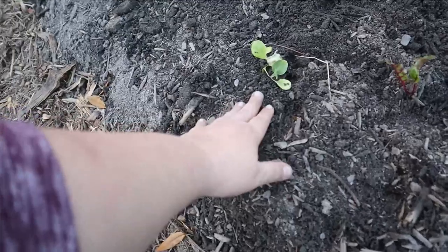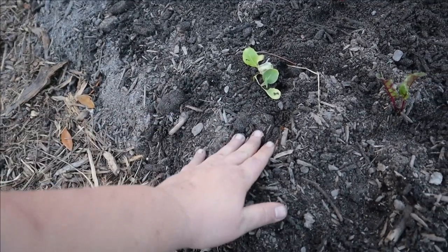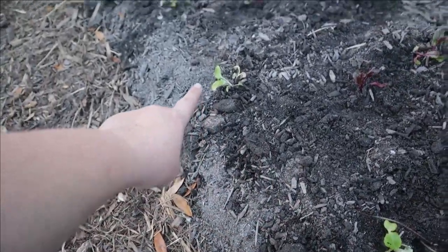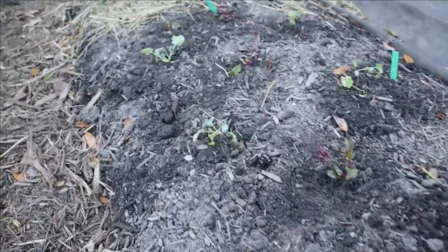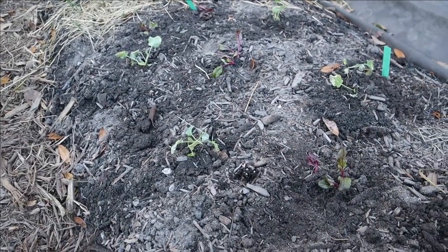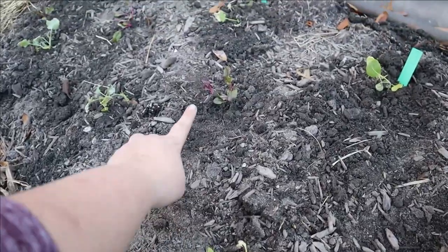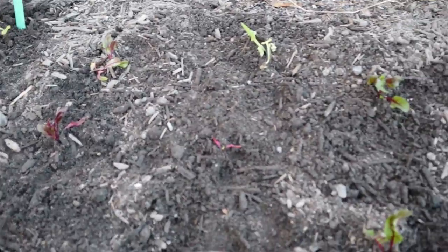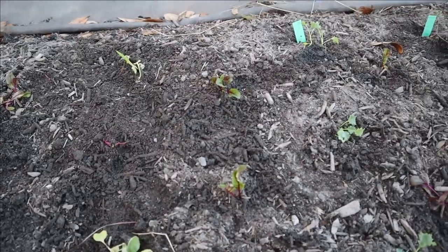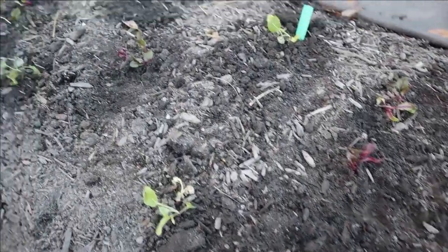Here is some broccoli. This is Castle Dome broccoli, which is supposed to be a more compact variety. Another four broccolis, 1, 2, 3, 4. And then down here is also some cabbage, early golden acre cabbage. So in between them, I transplanted some beet. These are Detroit dark red beets, and I just put them in between the cabbages. So hopefully as things grow, it'll fill out and it'll be densely planted, but not too much.